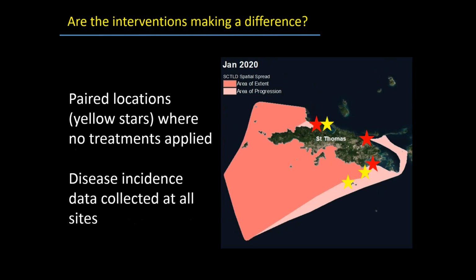So how do we know if these interventions, the culling and the treatments, are making a difference at the reef level? We're giving you some information about how they're affecting the corals at the coral colony level. But what we're also trying to assess is how disease is being affected at the reef level. So we have paired sites where no treatments are being applied. These are the yellow stars. And we are collecting disease incidence data at all sites in order to compare.